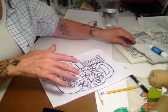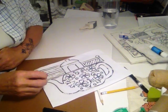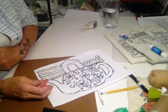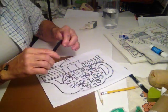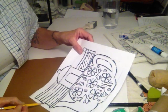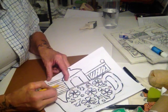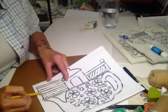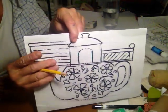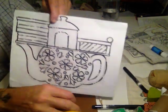Why don't we do this? Where's my eraser? Take some of that pencil mark off, just so I don't get myself confused. See how that big line hangs out there? It's a little bit bigger. That's where the roof is. That's what we're going to be coloring in, in a sec. I'm just going to draw some pencil lines like that, so I know not to go down this far, not to go down here, but from here on up.